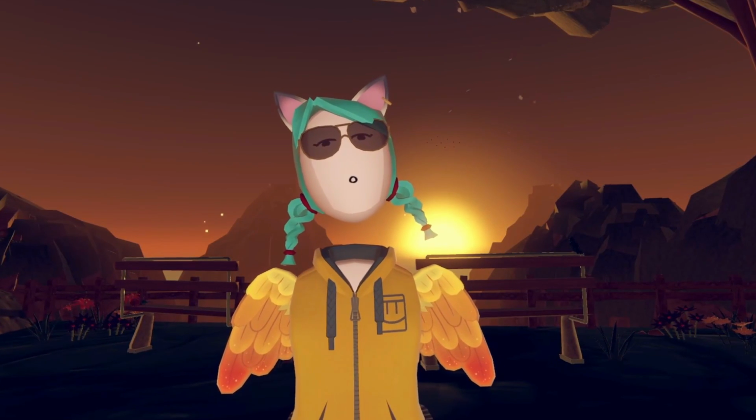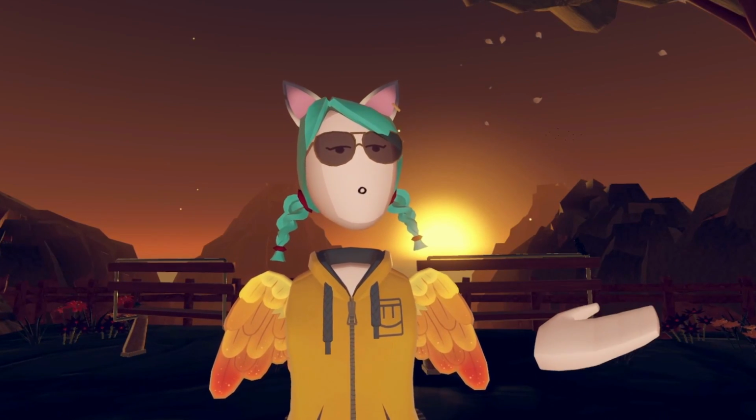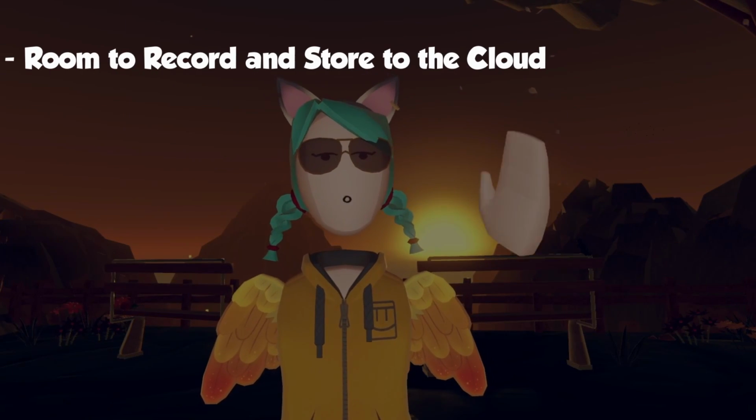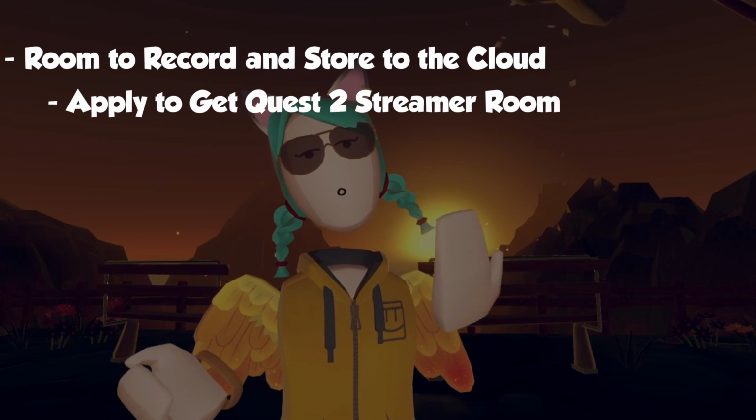Actually, he was using an alt to film his point of view before he got his PC, which I think is really clever. However, can't Rec Room add something to make people's lives easier? Hear me out. Maybe a room that people can go to and hit a button to record and it saves it to the cloud somewhere? Maybe, like the screen share option, you have to apply to get it.